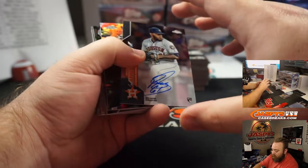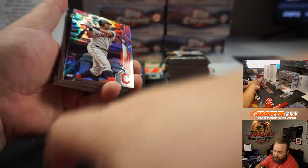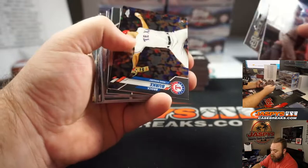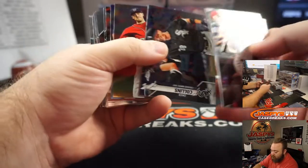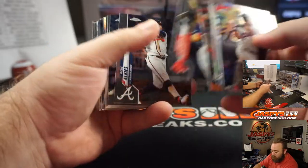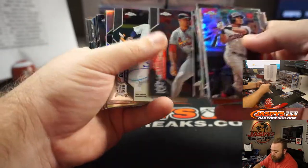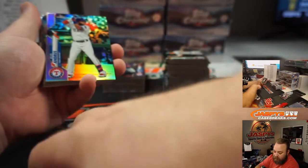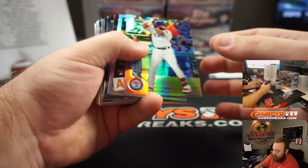Rogelio Armenteros, rookie auto, Houston Astros. We'll get into that coming up. Jay Remington. Nice Tatis Jr. Prism there for the Padres. Travis Demeritt, rookie auto, Detroit Tigers. That's going to Steve Lock.